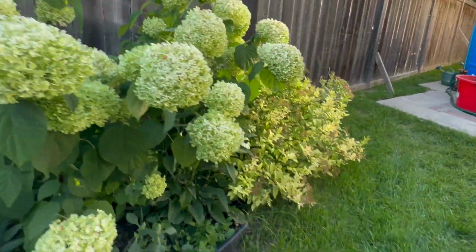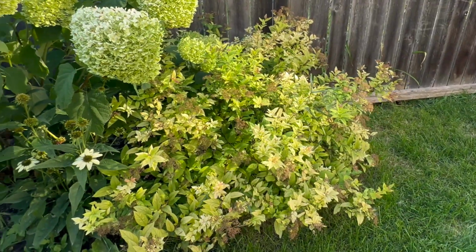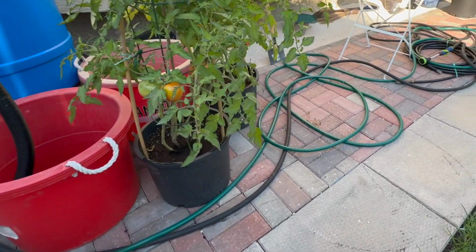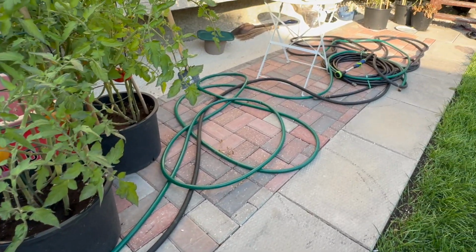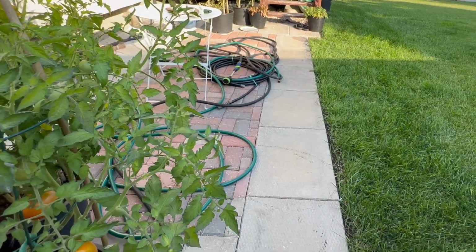And this is spirea. That's one. And these are the ones from the project that you did, the interlocking stones. Actually, it's nice. You could have extended it more.